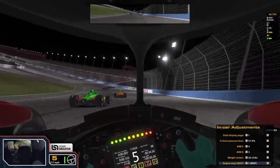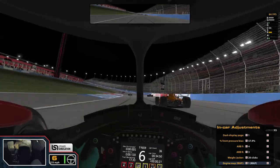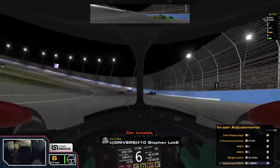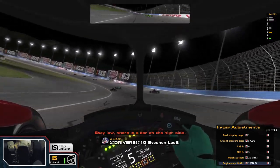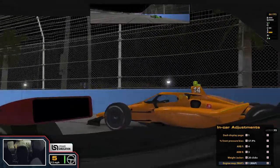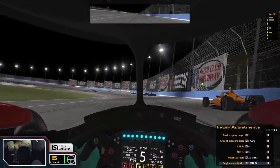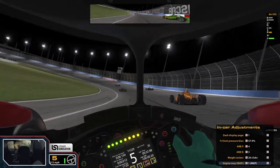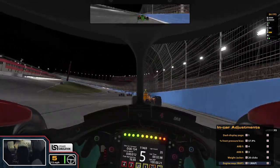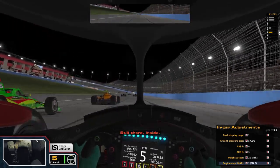Kind of periodically check the miles per gallon on the steering wheel there, bottom corner. Kind of hard to see for you guys, but. Still there, hold your line. You're in the top 10. Outside, clear. Car outside. Sorry, Chris, that was too close even for me. There is a car on the high side. Get the hell out of it. Still there. That's so hard to make the low line still work. Outside is clear. Try to scoot up here. There we go. Inside. Still there inside. Clear.